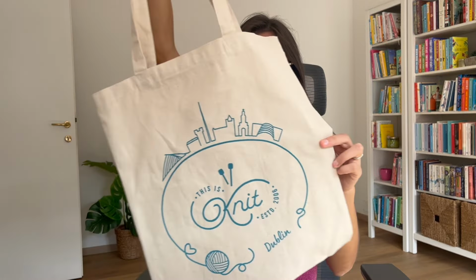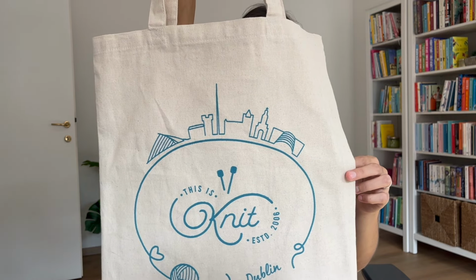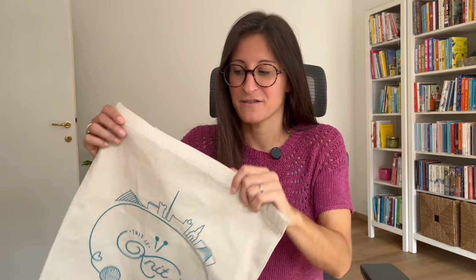This is Knit. It is a lovely yarn store. It's inside a mall. So even if it rains and you are in Dublin, the city center, if you want a break from the rain, go in the mall, and on the 2nd floor, you'll find a yarn store. There's a cafe. You can drink a warm beverage. It's lovely. It was really, really cozy in there.